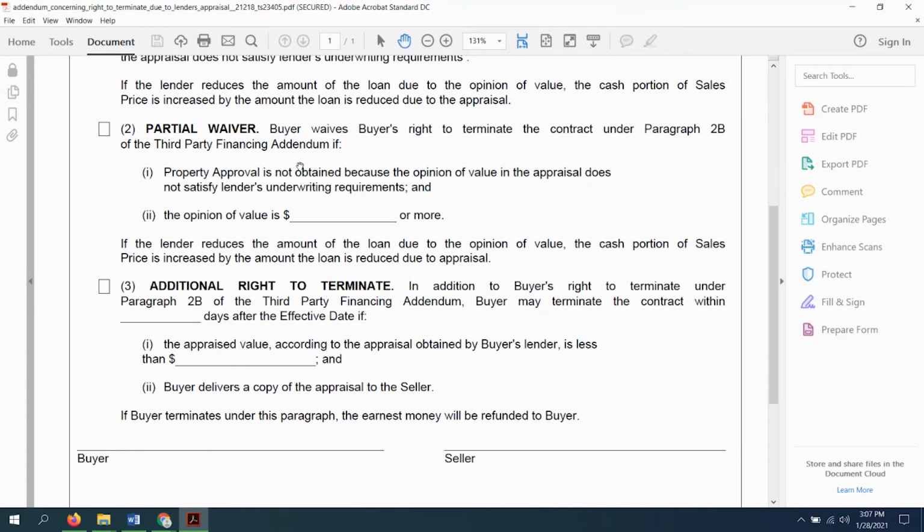The second option is a hybrid, right? So now you have a partial waiver. So this is to say the value comes in lower. You're okay paying some of that cash, but you have your limits. So in this case, let's use our example from the first one. It was a $110,000 offer on this property, but your client only has 30 grand in cash. I'm only able to make up the difference of 30,000. So let's do an $80,000 value. If it comes in at 80 grand, I've got the 30 to cover the difference here, and I'm comfortable with that. And so that's where we're going to go.